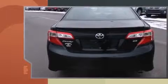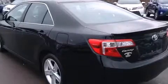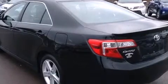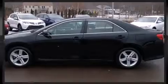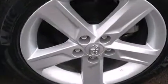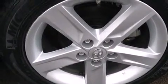Toyota paid particular attention to efficiency and practicality with the following features: a tachometer, an outside temperature display, and more. Premium sound drives six speakers, providing you and your passengers a sensational audio experience.